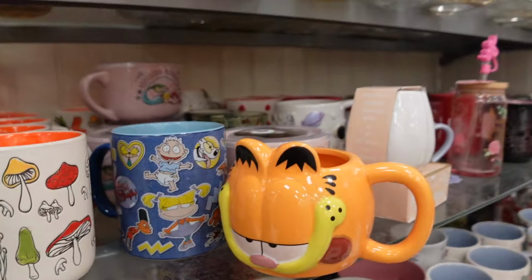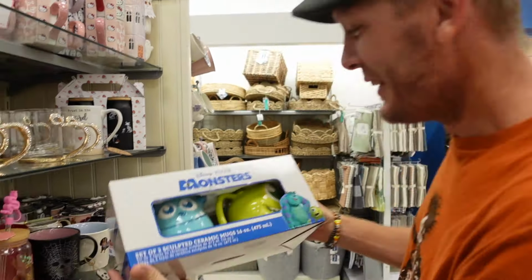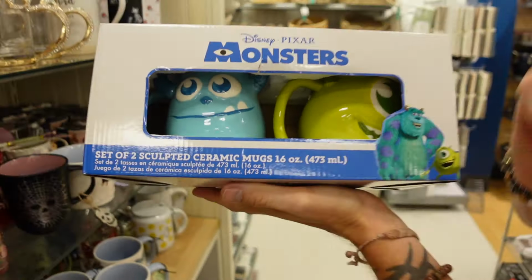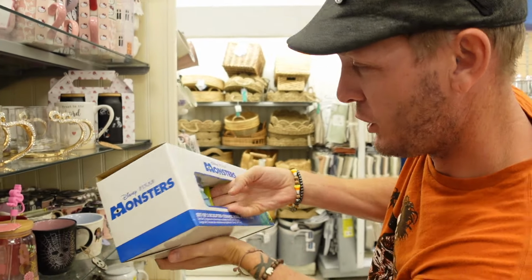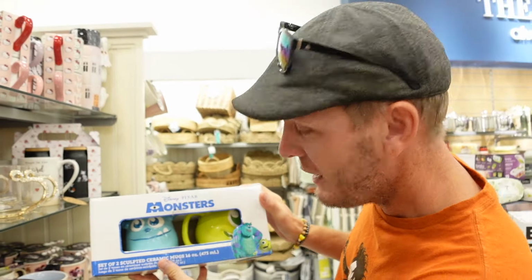Oh my God, Google Glass. Okay, this one. Oh, what did you find, Drew? I found something Disney. Look at these Monsters, Inc. mugs. That's what I wanted to talk about. That is a good three finger. It's a good three finger. These are really cute. $20.